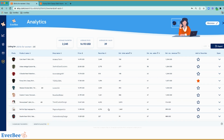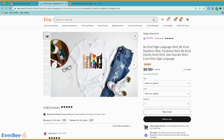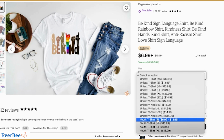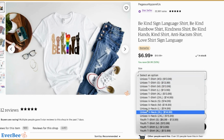Be Kind sign language shirt. $800 a month in revenue. This listing's been up a year and a half. That's amazing. Let's check it out. This is definitely a shirt that can sell all year round too. That's what I like about it. It's not like a Valentine's Day shirt. It's on sale, but again, it's a youth shirt that is on sale. But really, I mean, it's not our average price point around $14.